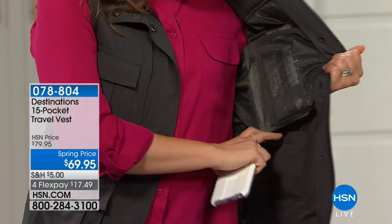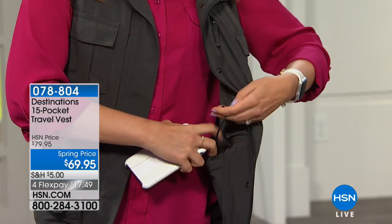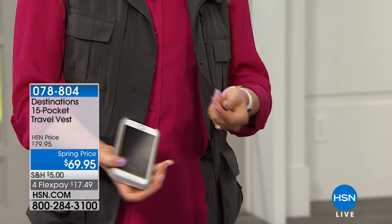And then in the opposite pocket on this side, I like to keep my cell phone charger and cord. You know how we're always using our phones, yes, for directions, using our Maps app, and then taking pictures, or our phones run out of juice. So then I have my cord here. I just plug it in, and I don't have to worry about carrying the extra battery pack. My phone's ready to go, and it's attached because my vest is carrying it for me.